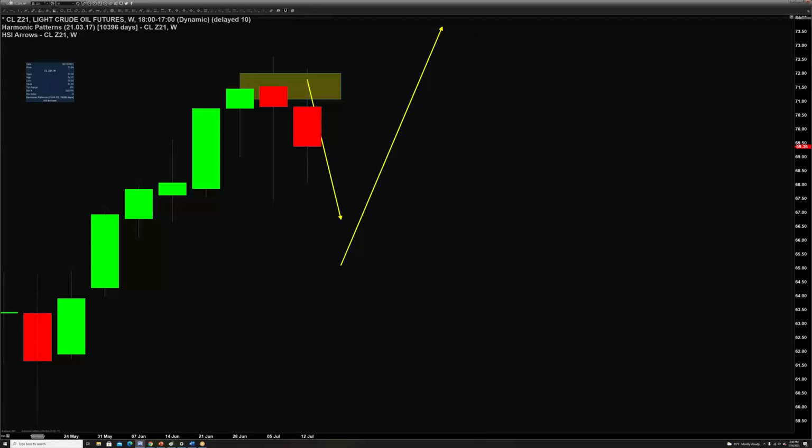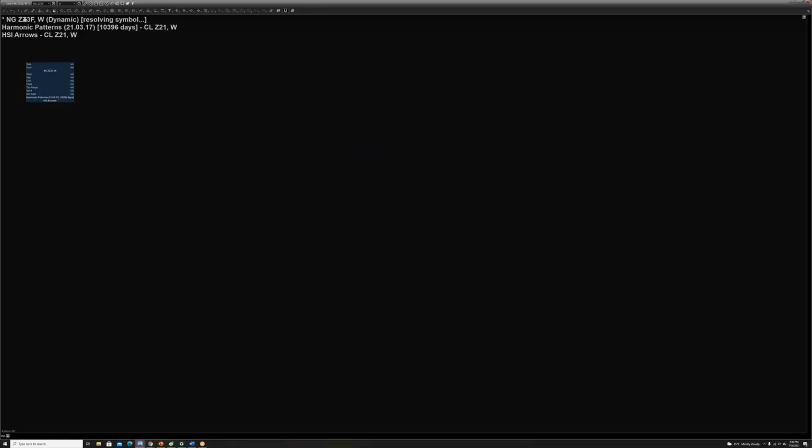Quick look at natural gas. That has been one of the sleeper markets. It's finally woken up. We've been talking about it since at least February. And let's look at continuous contract.